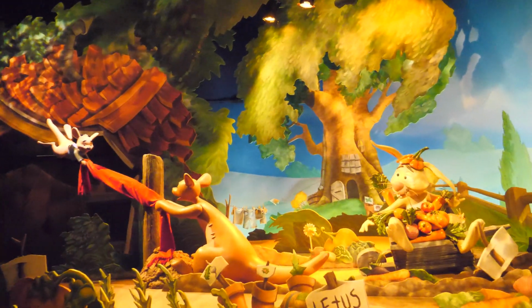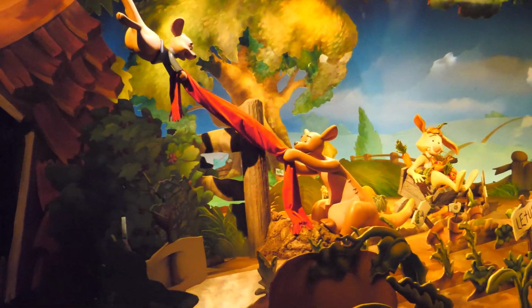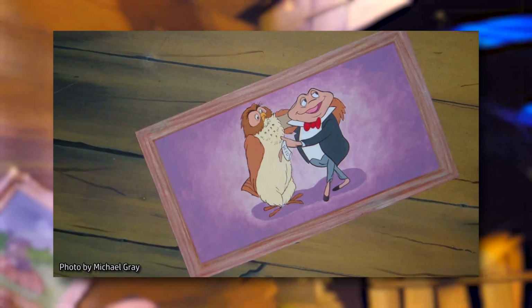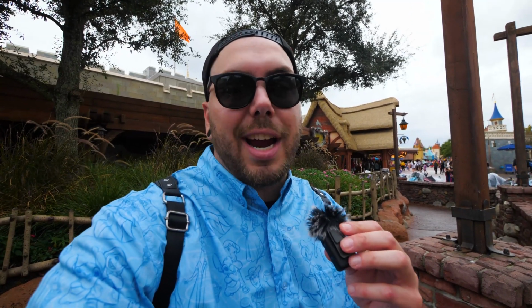It is actually in the second room when you're going through Owl's house. There's a portrait on the wall of Owl and Mr. Toad. They grew up as childhood friends, maybe. I don't know if that's for sure though, because there's actually no backstory given, but it's just a little nod, since it is an IP that Disney owns and they're able to just sprinkle in whatever characters they feel like within this universe.